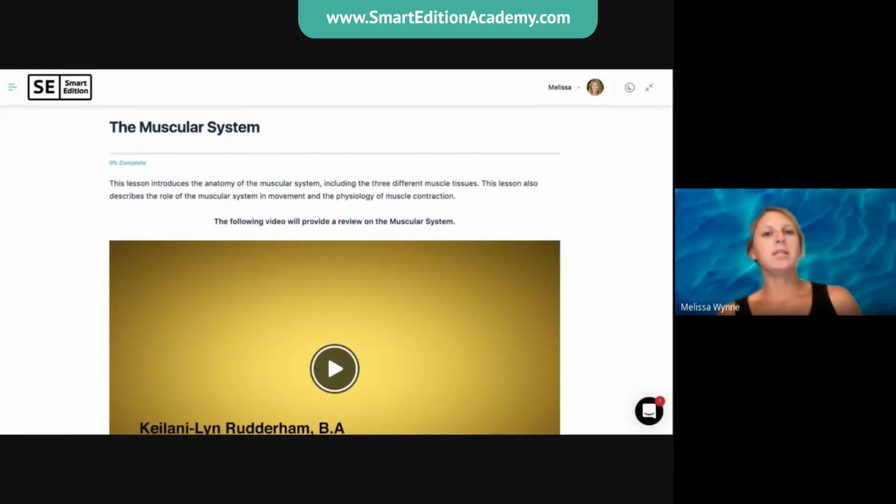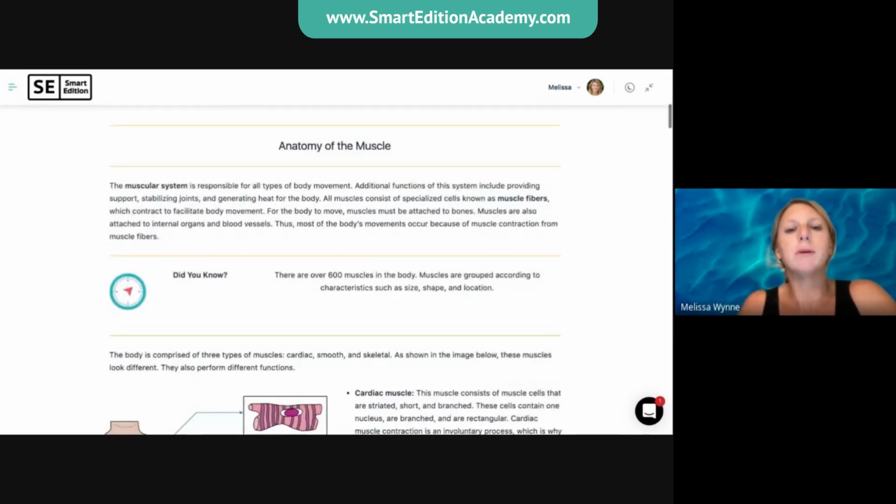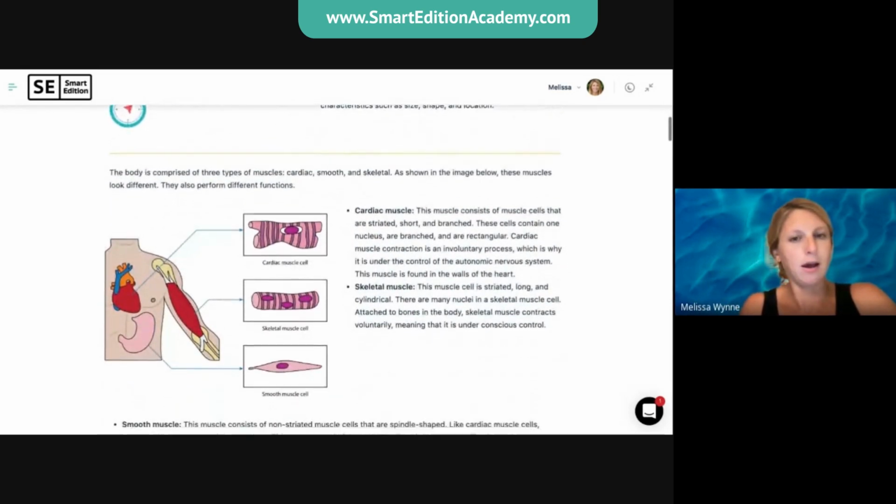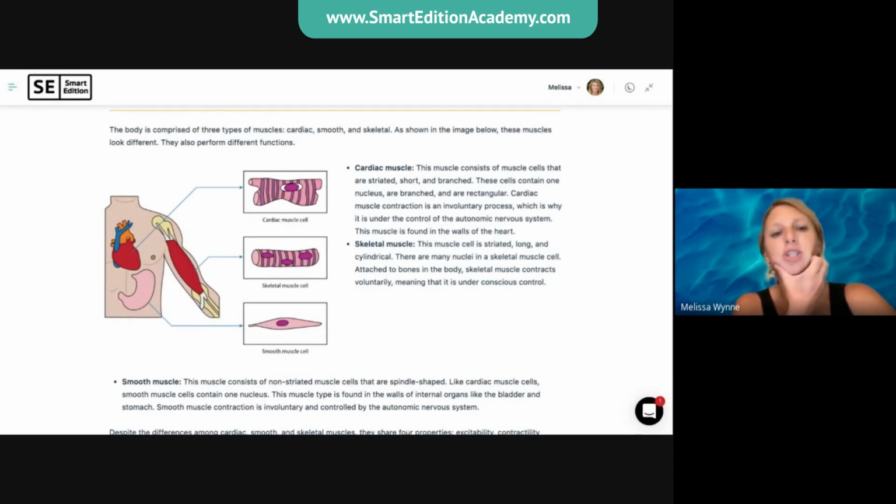So, as you all know, tonight we are going to talk about the muscular system. It's not very long, but there are parts of it, the anatomy of a muscle, that get a little confusing. So I'll just go over it briefly and we'll talk about it then. Visualizations and images are going to be best for this. In this lesson tonight, we will talk about the 3 different muscle tissues. We'll describe the role of the muscular system in movement and the physiology of muscle contraction.